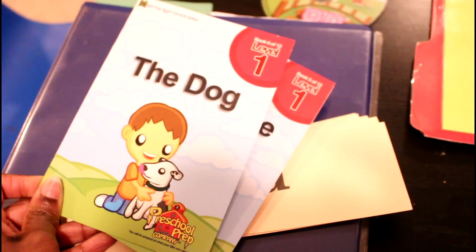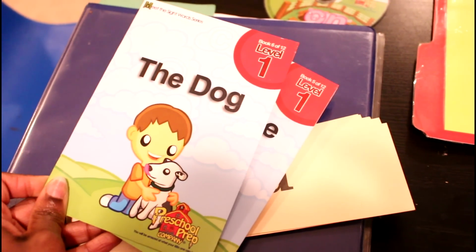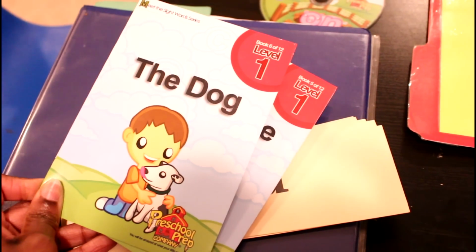And I simply started with my 3-year-old going over the cards every day. And he learned all these, he knows. This is about 12 sight words. So he knows these. I can flash these cards and he knows them. So we review those, and then I pick two books out of the Meet the Sight Words level 1 group of books, and we go over those for the week.